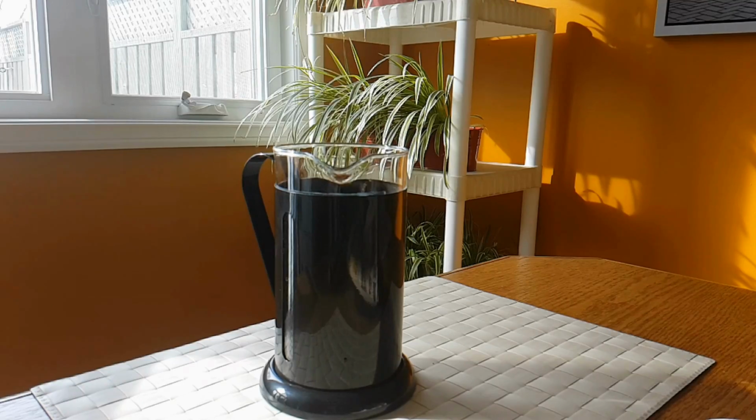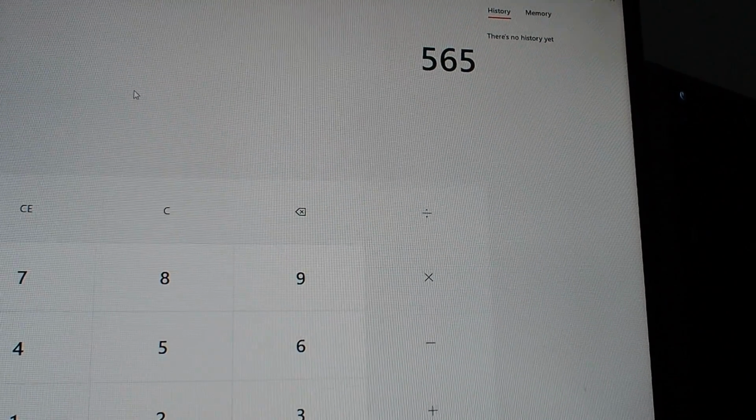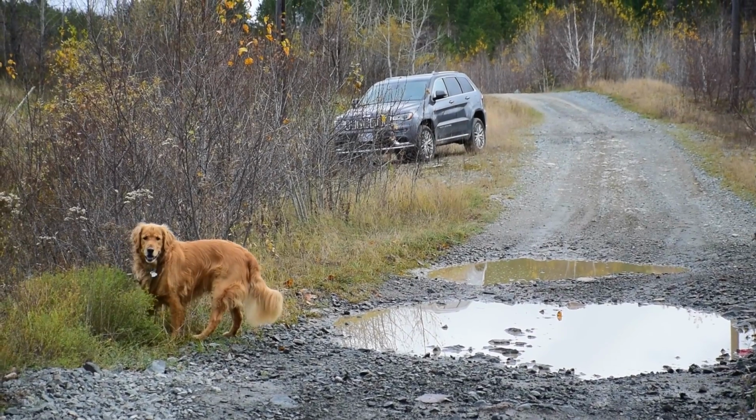Set on figuring it out, I started by making some coffee. Then I sat at my computer and opened the calculator. Then I took Ghost for a hike to clear the smoke from my brains.